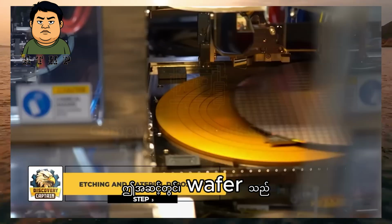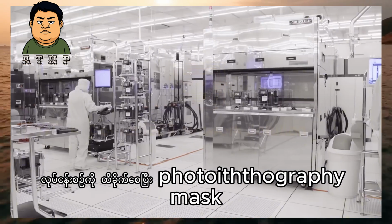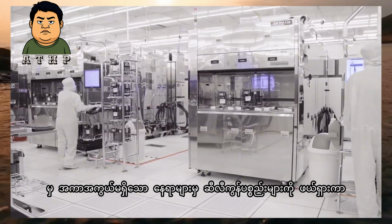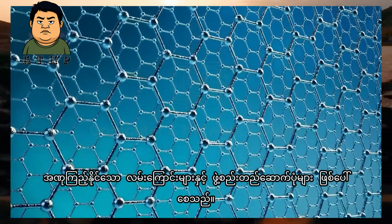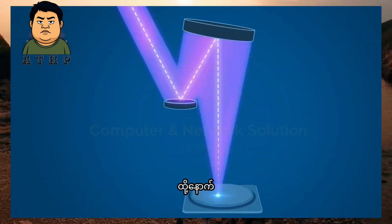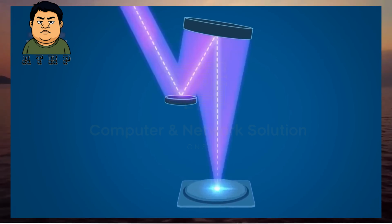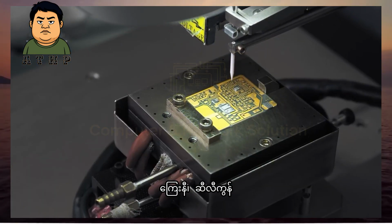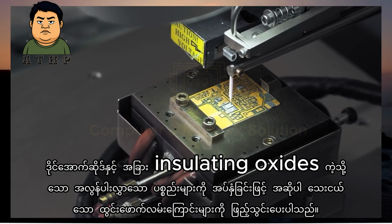In this stage, the wafer undergoes a precise chemical or plasma etching process, removing silicon material only from areas unprotected by the photolithography mask, forming microscopic channels and structures. Next, these tiny etched channels are filled by depositing ultra-thin layers of materials such as copper, silicon dioxide, and other insulating oxides.